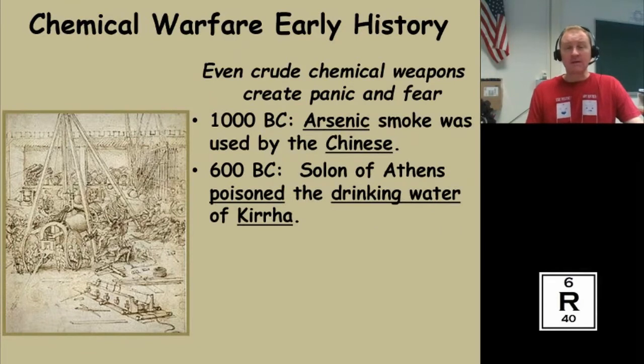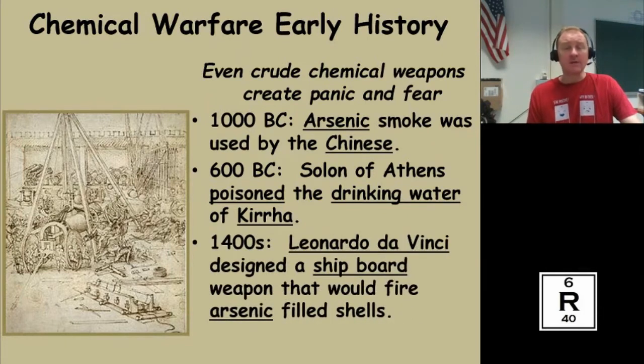In 600 BC, Solon of Athens poisoned the drinking water of Kirra. That would be considered chemical warfare. In the 1400s, Leonardo da Vinci designed a shipboard weapon that could fire arsenic-filled shells. And there's a picture, a Da Vinci illustration, and he came up with all these kinds of ideas, and some of them came true and some of them didn't, but just an amazing scientist.